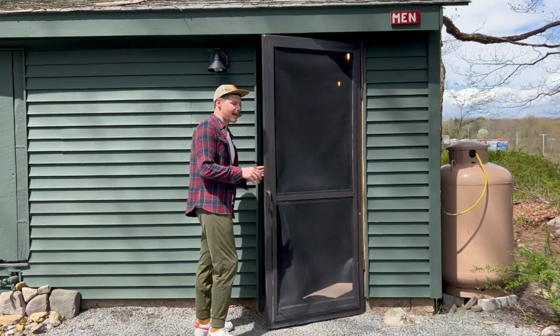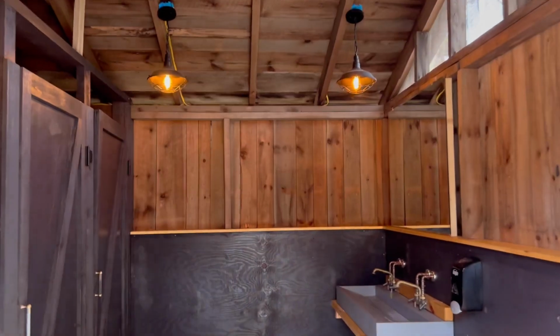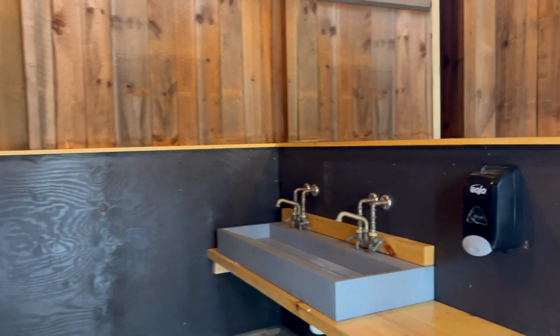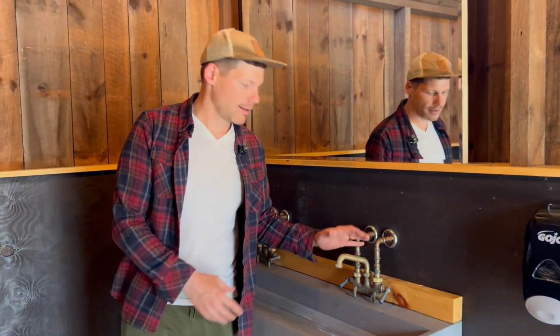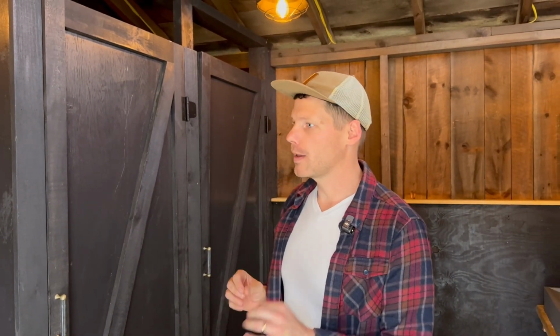The inside of the bathhouse is still meant to be campy, which means that it's not a modern bathroom experience. It feels like you're at a campground, but it has some luxury touches, such as this cement sink with this industrial brass faucet. We also put on things like luxe handles on the bathroom stalls, which again, might seem like a little bit of overkill at a campground, but to us, because this is a Glampground, it's really important that we have those minor touches that really elevate the experience.